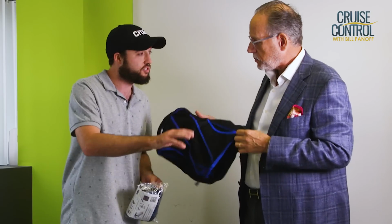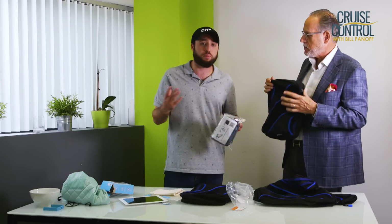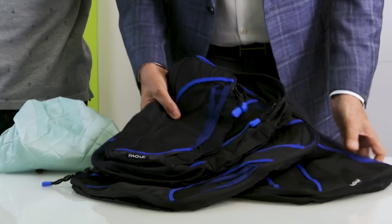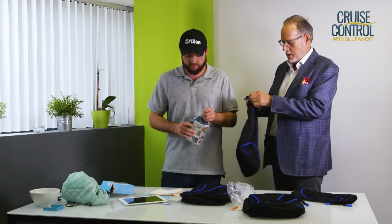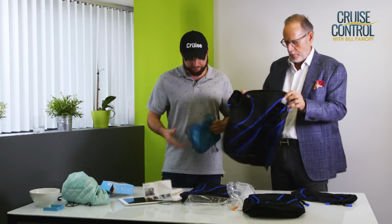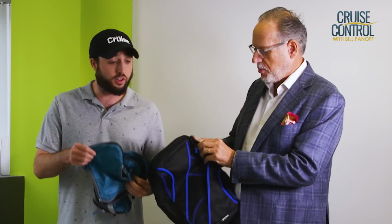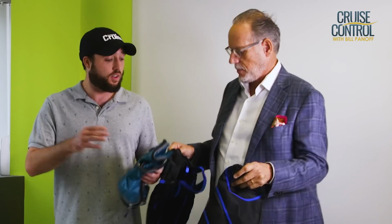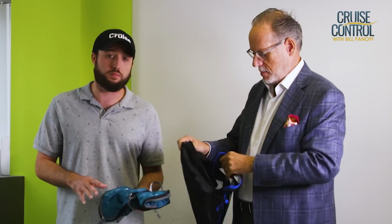Let's say you've got shampoos and lotions and stuff that could pop open. So it's not just for clothes. Clothes. You could put sundries and everything in there. Yeah, sundries. Well, and they come in different sizes, different shapes. Look at this one. Beautiful. Different colors. They feel like they're waterproof. They are waterproof. They're very light material. So if they didn't have anything in them, you could fold them all up inside each other and they won't take up much space at all.